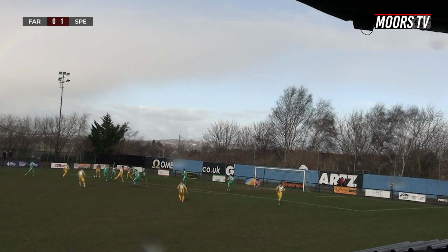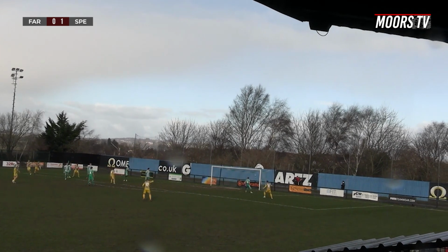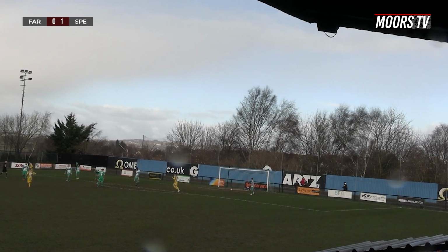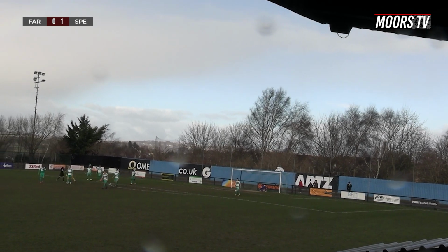It took a stroke of luck. Taylor's bending effort from the edge of the box. The keeper was never going to go for it. He thought it was going to go over the bar. Maybe the wind played a part. It hit the inside of the crossbar, it hits the back of the goalkeeper, it crosses the line, and Spennymoor take maybe a slightly lucky lead.